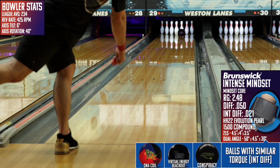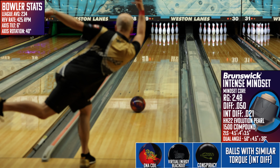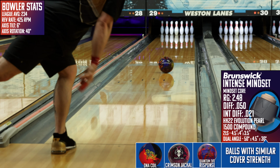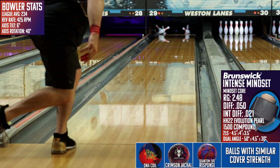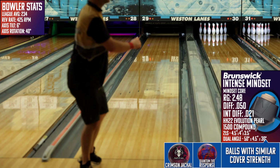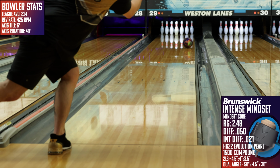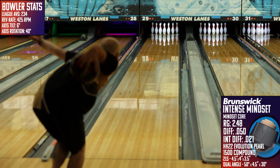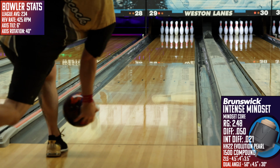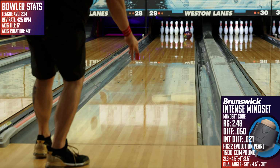And if that's a look that sounds right up your alley, I'd recommend pairing this piece with a Track Stealth and a Hammer Hazmat. The Stealth will be a good option to control fresher conditions just outside where the Intense Mindset will do its best work, and the Hazmat is similar in overall strength to the Intense Mindset, but symmetrical and quicker off the spot. That's a 3-ball lineup that would give you a look on just about any league condition if you're willing to move where the strikes are.